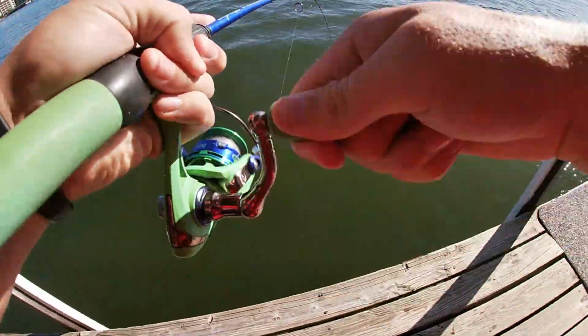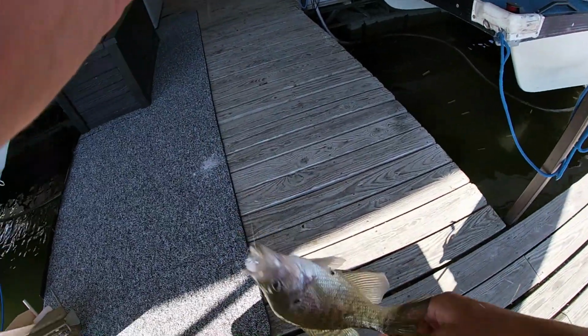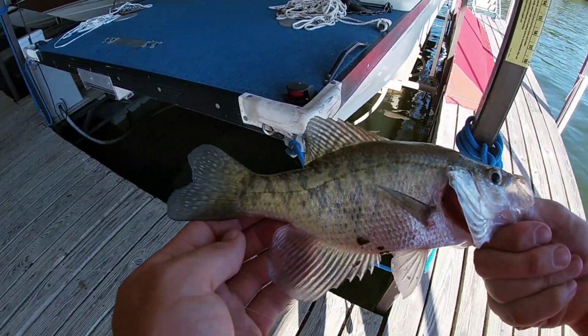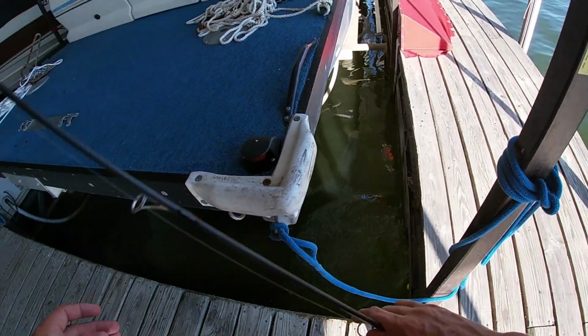Good fish. It's another keeper right there. Right in the top of the nose. Nice little guy, probably close to 9 inches or so. 9.5 probably. Send him back.